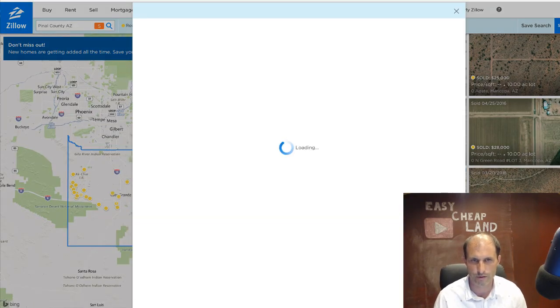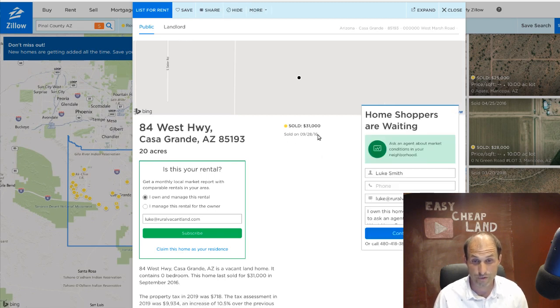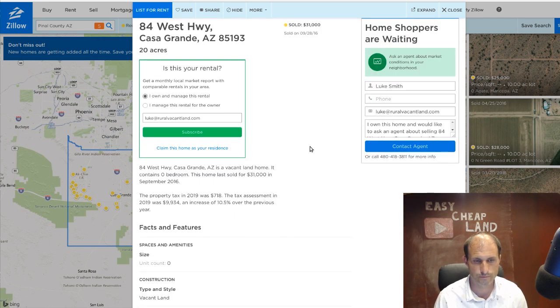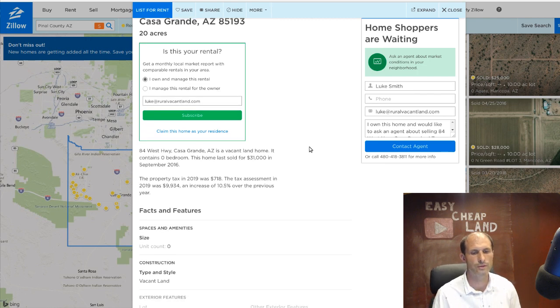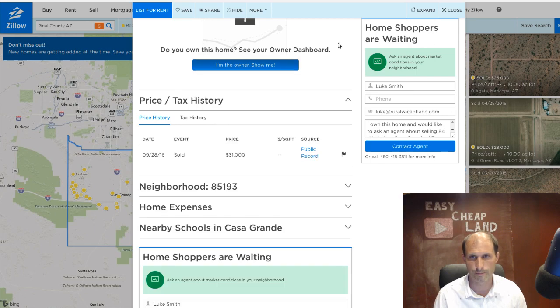So in the last, I believe it's 2 years that this data is coming in at. You have to go back to mid 2016 to get $31,000 for 20 acres. So $22,000 for 20 acres seems like a steal. That's what I'm offering you. So I'll stop looking at all this old data.